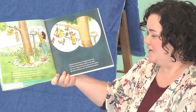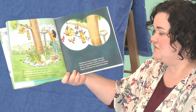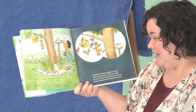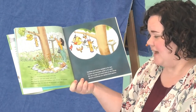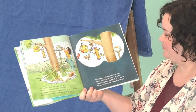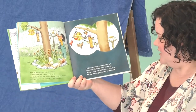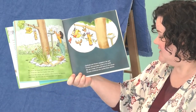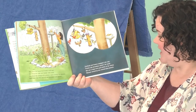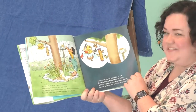Pearl filled the house bird feeder with suet. She filled the tube bird feeder with seeds. She filled the teacup with peanuts. Lots of birds love peanuts. Pearl took the lens caps off her binoculars and waited. She wanted to see some birds, didn't she? What's happening? Cardinals and flickers swooped in for suet. Finches and chickadees sailed in for seeds. But not a single bird could settle on the teacup, because something else wanted those peanuts. What do you think it is?